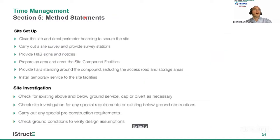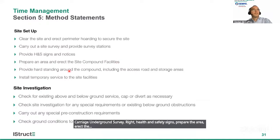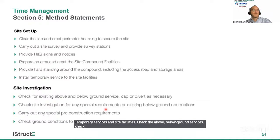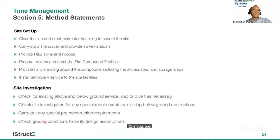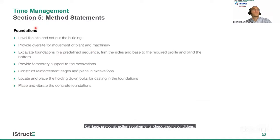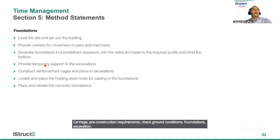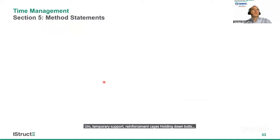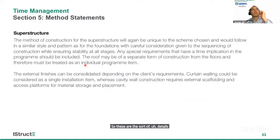So just a few points on the method statement. Site setup: clear the site, carry out underground survey, provide health and safety signs, prepare the area, erect the facilities, provide hard standings around the compound, access roads, storage areas, temporary services, and site facilities. Check the above and below ground services, check site investigation, carry out pre-construction requirements, check ground conditions, foundations, excavation, temporary support, reinforcement cages, holding down bolts, place and vibrate the concrete. So these are the sort of details you need to go into.